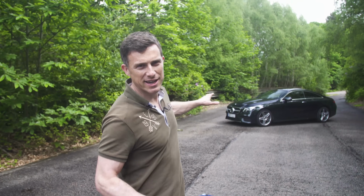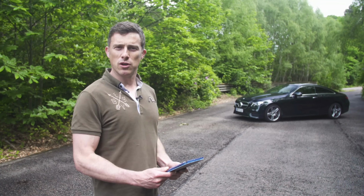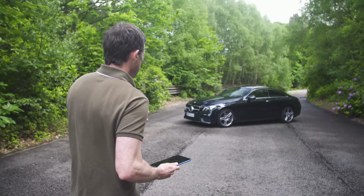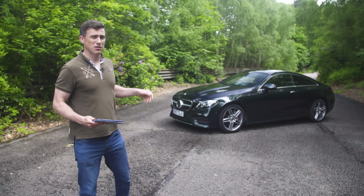This is the Mercedes E-Class Coupe, and it's just as elegant as the saloon, only a bit more youthful. So you can think of it as being like Liam Hemsworth compared to his older brother, Chris. And the price differential, like for like, from this saloon to this coupe, it's only about £1,000. So this car starts around £40,000.